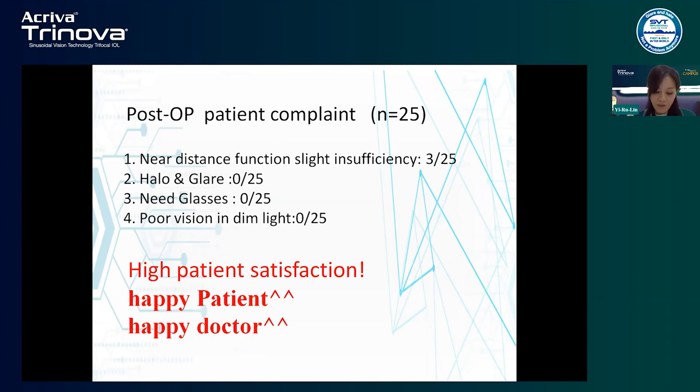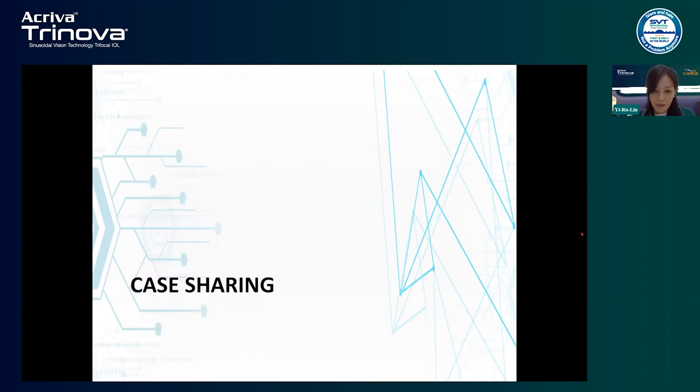And none of them need glasses anymore. No one complained about poor vision quality in dim light. In summary, for me, high patient satisfaction is the most important of all. I will show some cases for everybody.